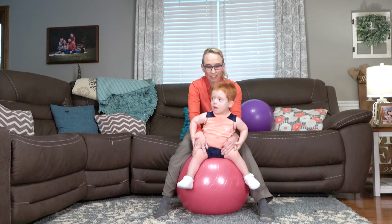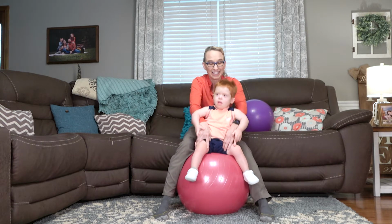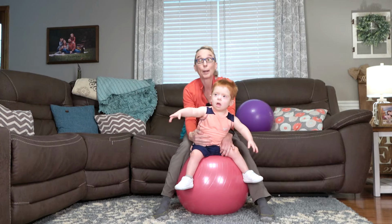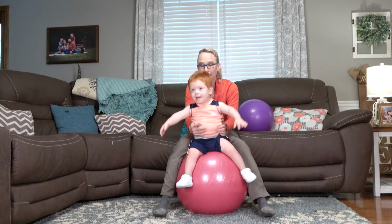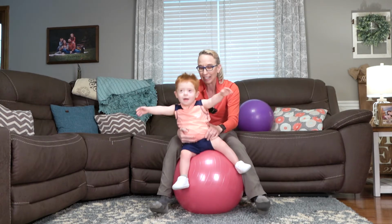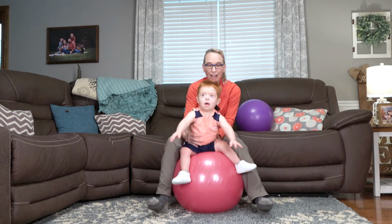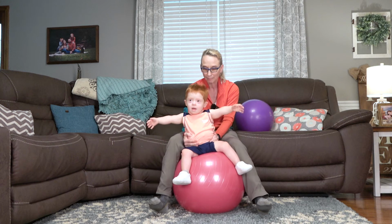I'm here with Everett, and Everett has Down syndrome and is 20 months old. And we're gonna go on a big ball. We're gonna go hop, little bunny, hop, hop, hop. Hop, little bunny, hop and stop.